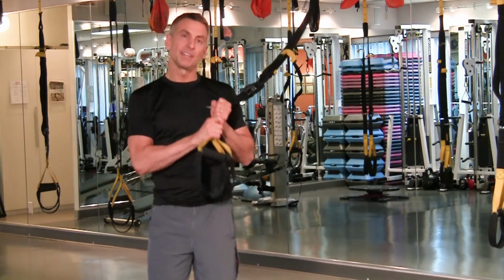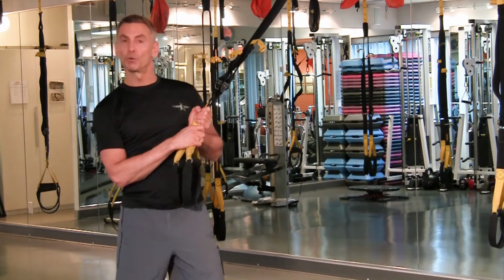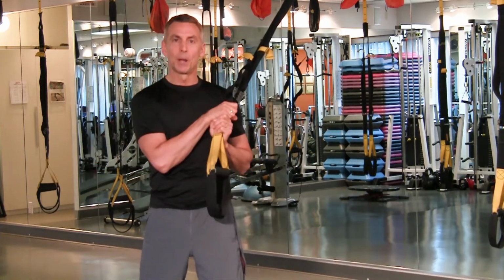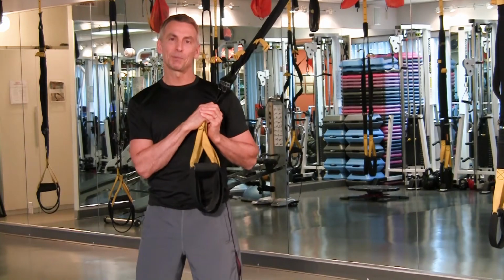Very individual. And the suspension trainer is great because it can adapt to all populations, to all levels, all goals, and you can do it all places. So again, just the functional aspect of the suspension trainer makes it one of my favorite pieces of equipment. It's portable, and it's something that is great for anybody, any place, anytime.